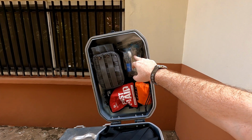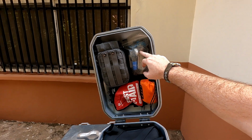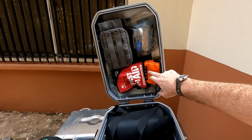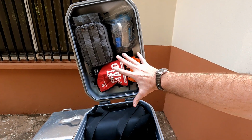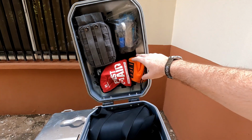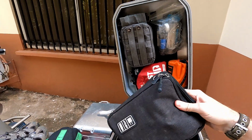This is emergency water kit. I can drink out of a stream. No more first aid. This is a cold weather aluminum blanket, you know, to keep your body heat in. All right, let's move on.